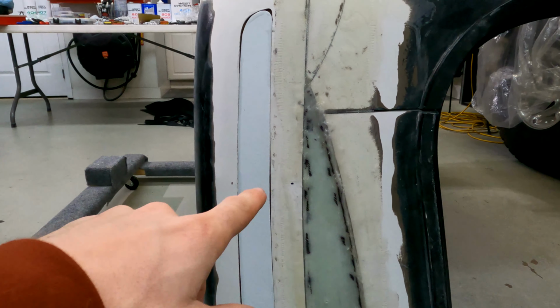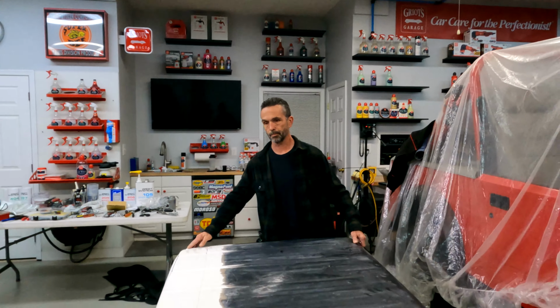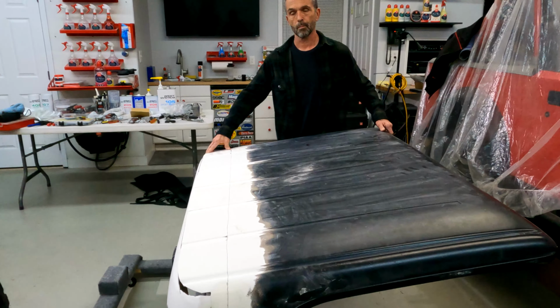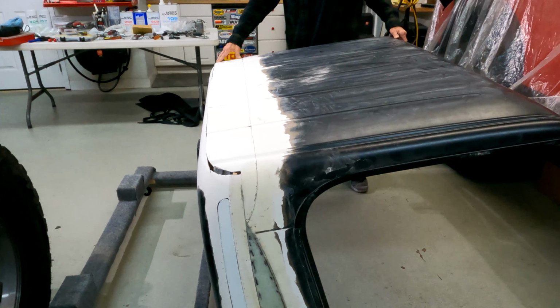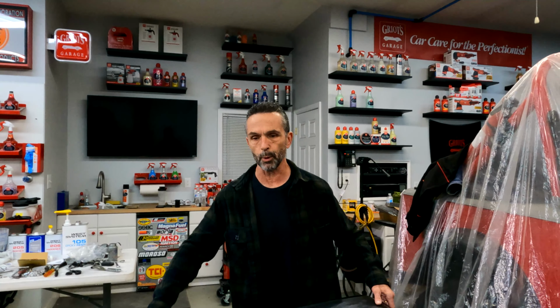And then once that's done, we have the top to do. It's been kind of difficult because we have to prop this up in certain ways, and we have to make sure it's level. We can't do it all like this because it'll all just drip down. Whenever we put the resin on, we've got to make sure everything's laying flat so it doesn't run off and doesn't puddle or pool into one area.